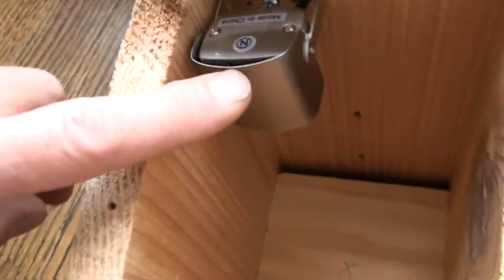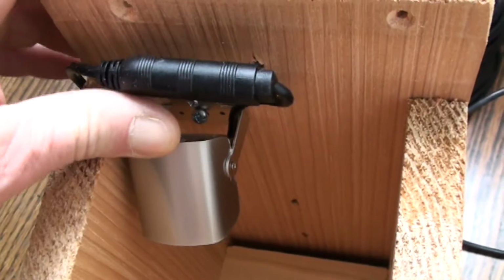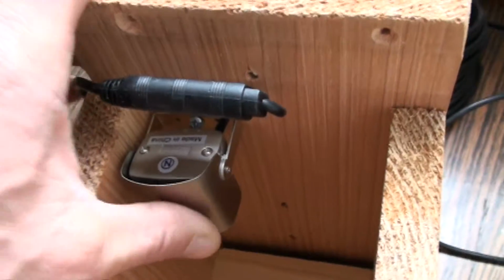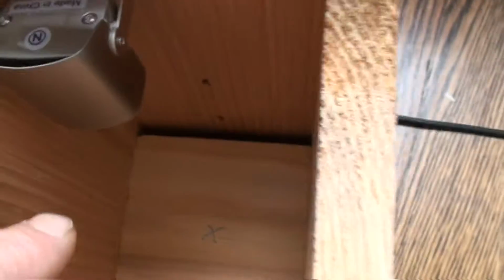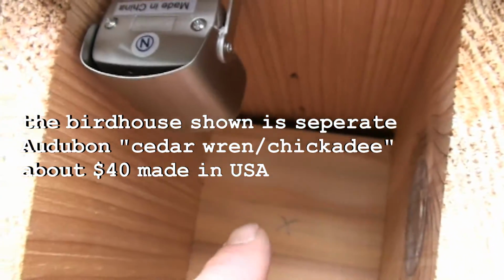This is the little cam, and you can see in relation to my finger how big it is. And it tilts and it's adjustable. And I'm telling you now, what I did is I put an X in the bottom of the birdhouse box with a pencil because I wanted to mark center.